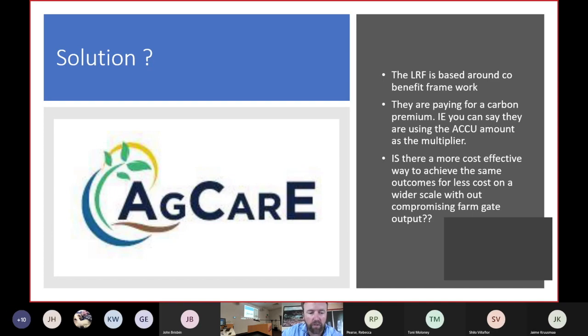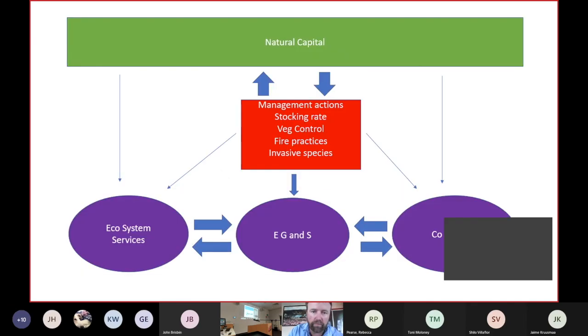Because at the end of the day, we are businesses. We're not charities. We don't have .org. I've got to meet a requirement by a bank every year to do X amount, and that's just the reality of it. So that's probably more of a picture diagram of how I see it all working, the natural capital framework.